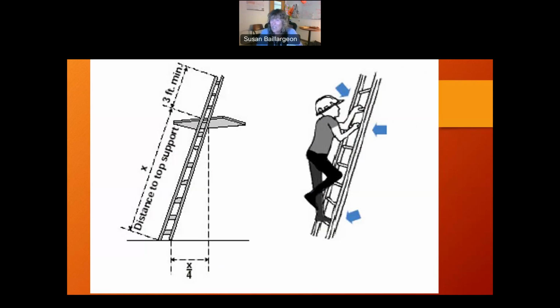Once extended, check all locks and braces and make sure that they're all in place, and check for overhead wires or other hazards, things that may be going on above you. Always maintain 3 points of contact when climbing a ladder or climbing anything. Keep your body in the middle of the step and always face the ladder, and climb slowly and deliberately to avoid any kind of sudden movement.